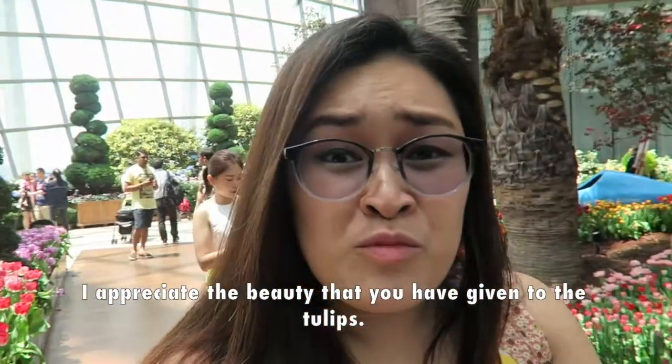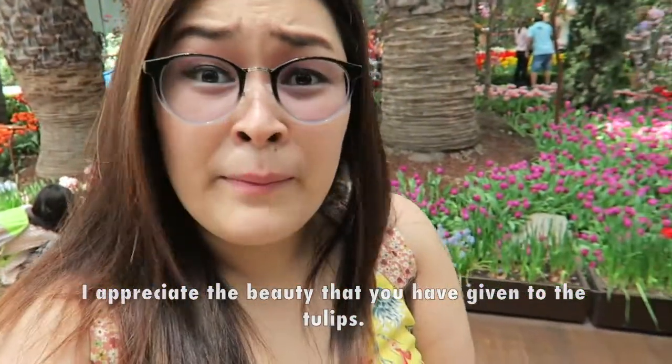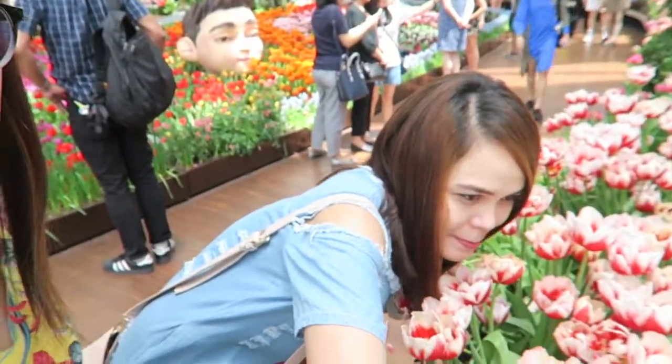I really appreciate the beauty of what you gave in these tulips. Amazing, like they're so amazing. The colors are different and the smell, amazing. They're so refreshing and all my stress is gone. Right?